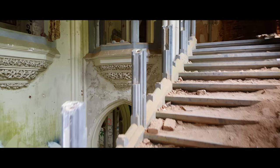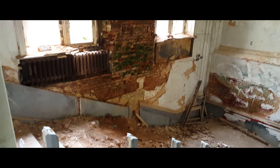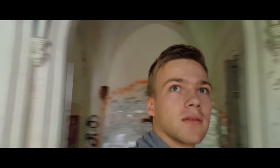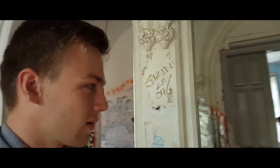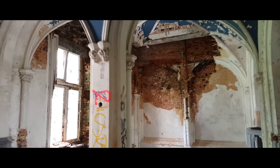Such a mess. Look past all the trash and the rubbish, and you use your imagination. You see a beautiful castle that thrived, where people enjoyed coming and that had a really, really long and great history. I think it was a really, really beautiful castle. It was just amazing. Let me see what I can find.